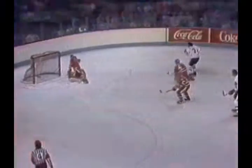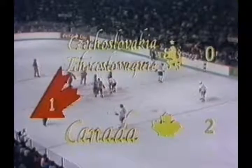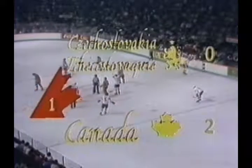Phil Esposito, shot, more! Esposito! Canada. It appears as if Coach Starshy has decided to make a goaltending change, and Vladimir Dzurilla will be coming in. Here is Esposito using the defenseman as a screen, shooting along the ice to the stick-hand corner. Difficult shot.